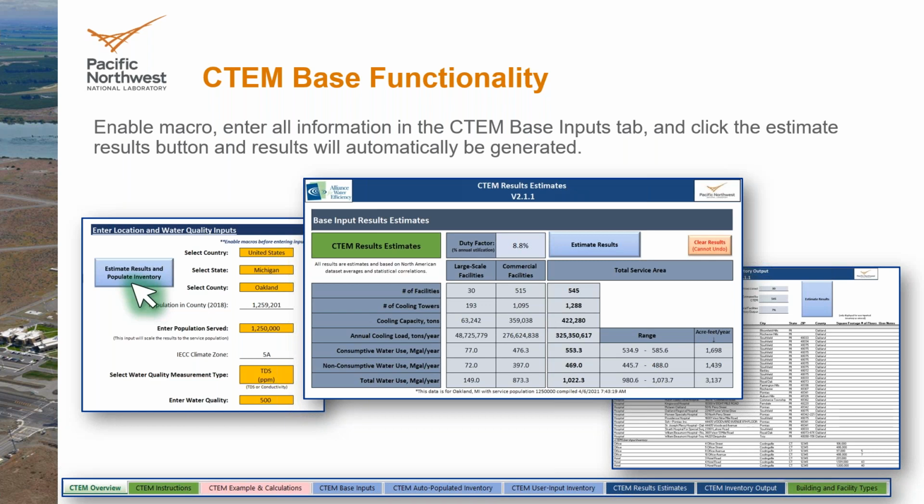And those are results. There's a little timestamp at the bottom there. It's a little small, but that basically says information of the input information. Then up there at the top, you can see the duty factor 8.8.